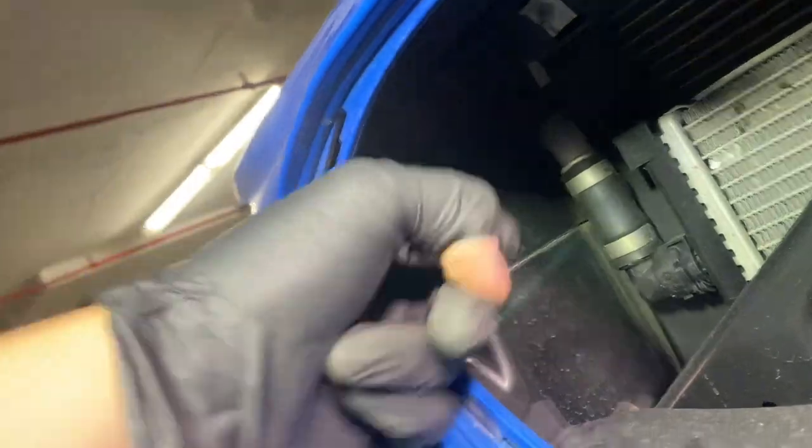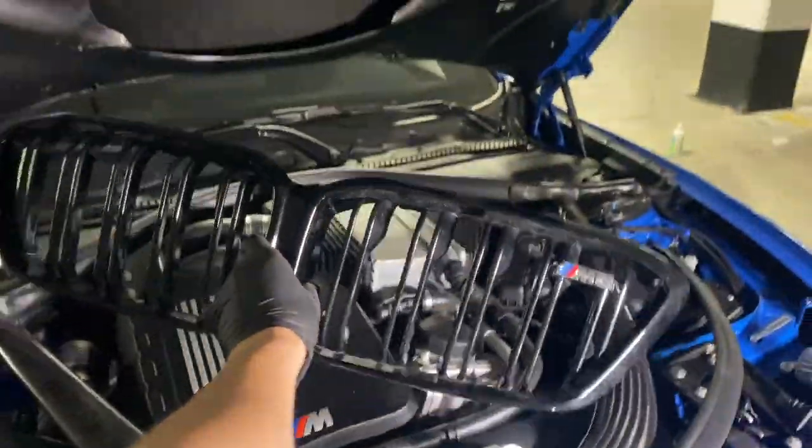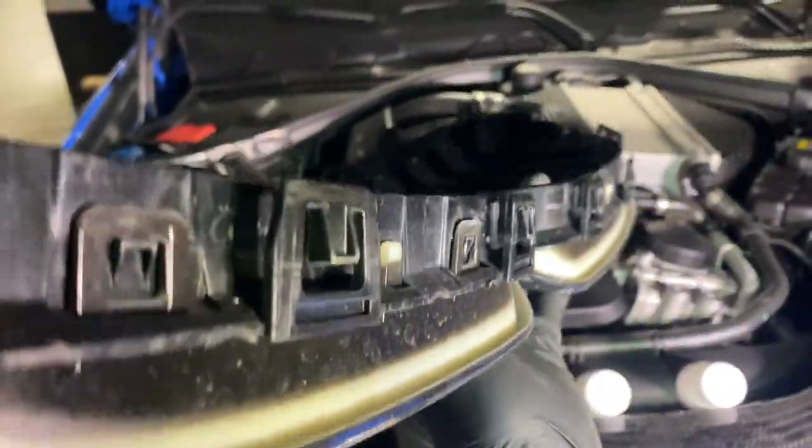There's nothing here, trust me. Leave this alone, this doesn't really do anything. And that's the plastic shrouding I was talking about. See, you can just easily push it back. Here's the grill, that's how it looks. Those are the pops that you're pushing.